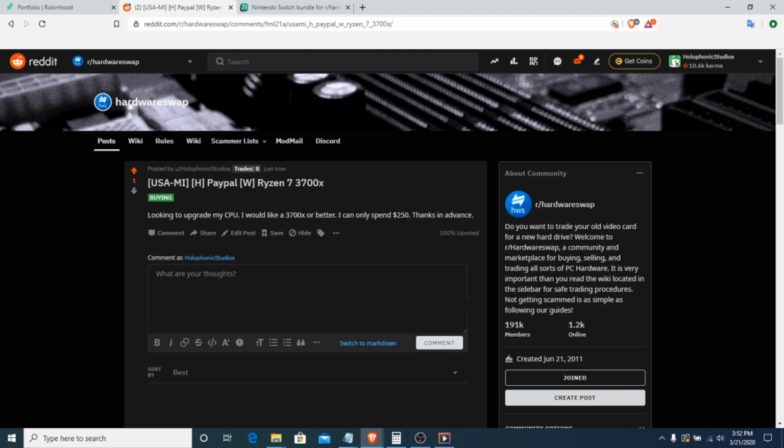Now this would be quite a deal on this type of CPU, but we'll see whether or not somebody actually offers. If not, no big deal. I'll look again some other time. But I have a feeling that I'll probably get a few offers on this comment.